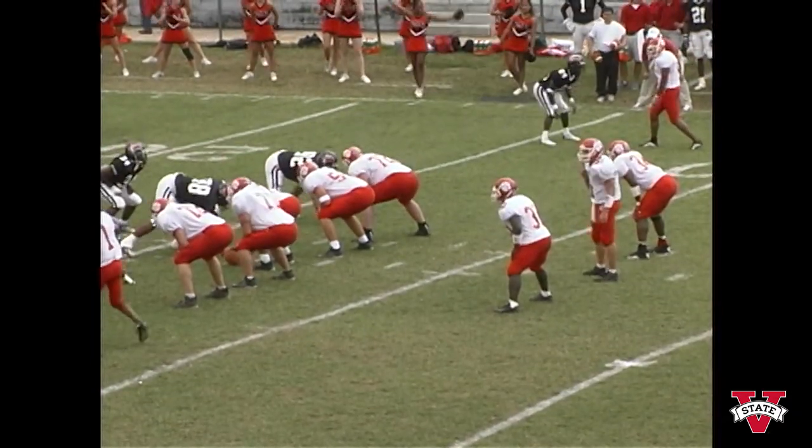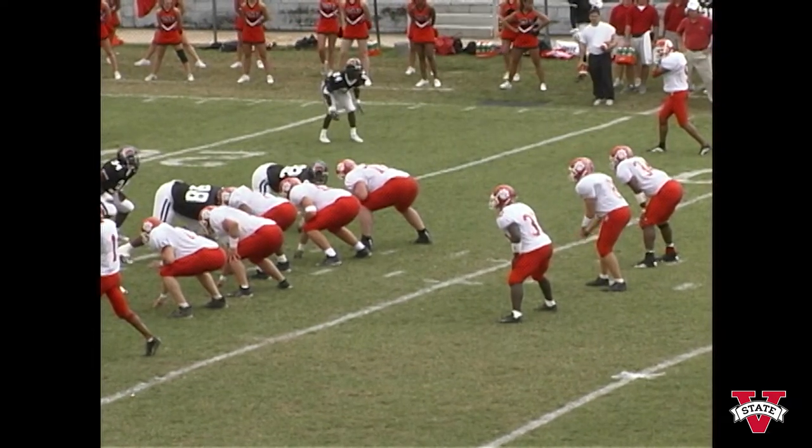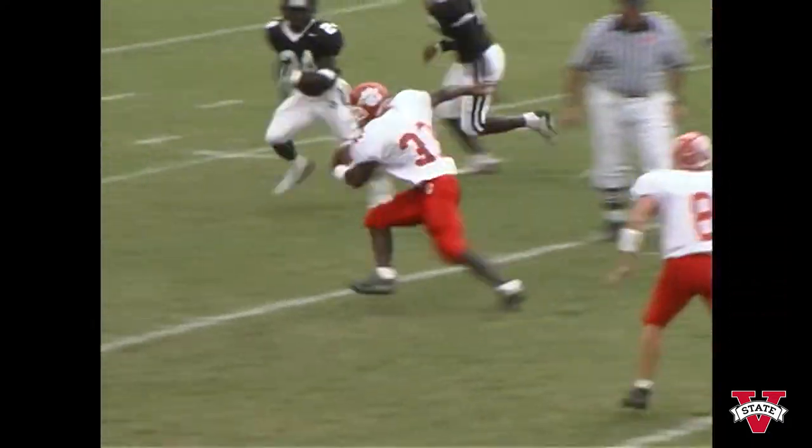The 27-yard line. Shotgun, two running backs now. The two receivers to the far side, one to the home side. Gilliland gets the snap, gives it to one of his backs to the 25, 24.